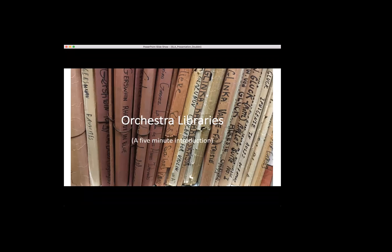Okay, excellent. Hi, everyone. My name's Diana, and I'm going to be giving you a quick introduction to orchestra libraries, which are a smaller subset of what we'd call performance libraries, libraries that serve performing ensembles like orchestras and ballets and operas and wind ensembles and things like that. I'm in the orchestra, so I will talk about it from that perspective.